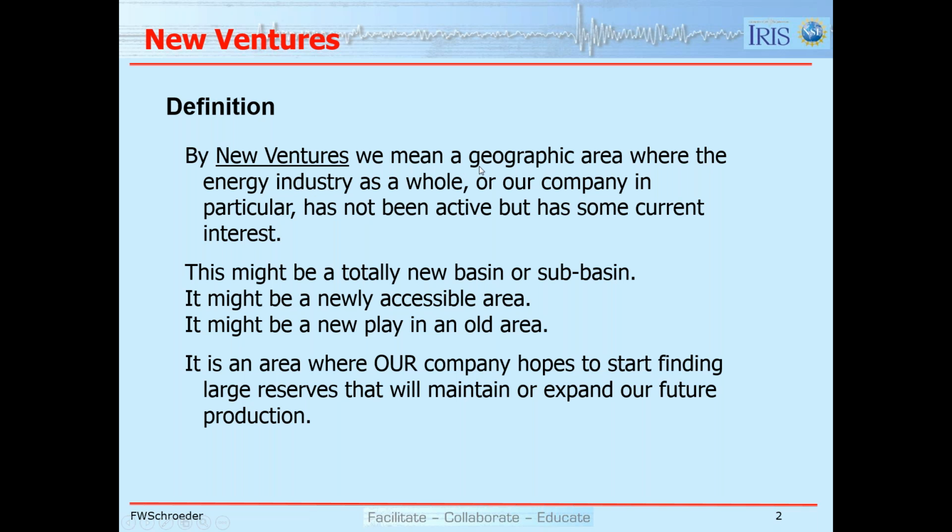So new ventures means a geographic area where either the energy industry as a whole or perhaps just our company has not been active, but has some current interest. This might be a totally new basin or sub-basin where no exploration has yet been done. It might be a newly accessible area, some area that in the past our company was not able to be active in. It might be a new play in an old area so that we have production, but maybe now it's from a deeper interval than has ever been tried before.